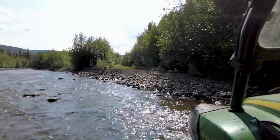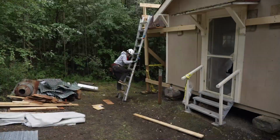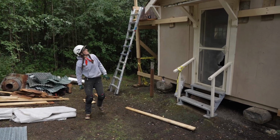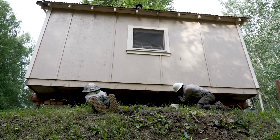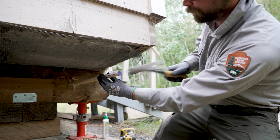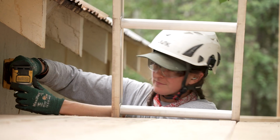Driving along creek. And one of the greatest things is that you get to call these kinds of places your office. There's an immense amount of satisfaction in that. Working on old cabins, when you leave a work site, you see what it was before, you get done with the project, you look at it and you're like, wow, that is so much better than when we got here.